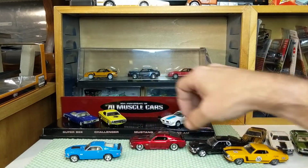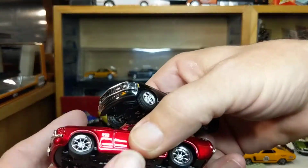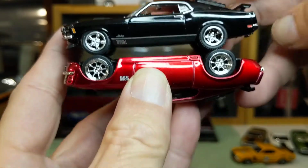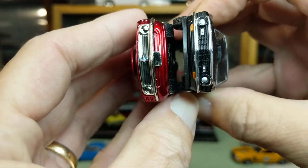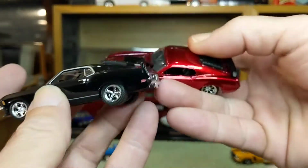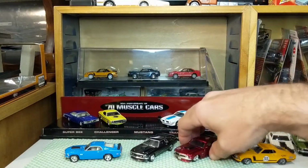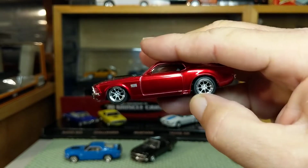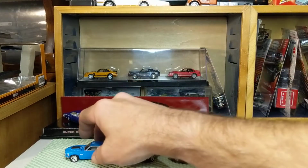We'll put it in the back and see how. Let's see. So again, just slightly longer than the M2 in wheelbase. A little wider. I mean, the Jada Big Time Muscles are reasonable. Under $4 at Walmart. They're very nice looking. The wheels look nice. This paint job is by far the best of them all.